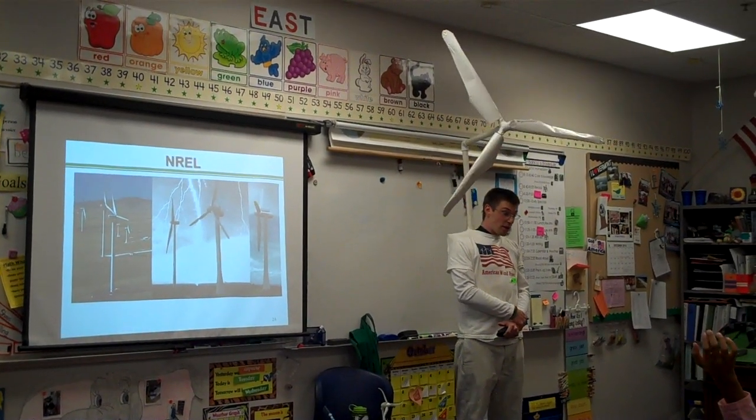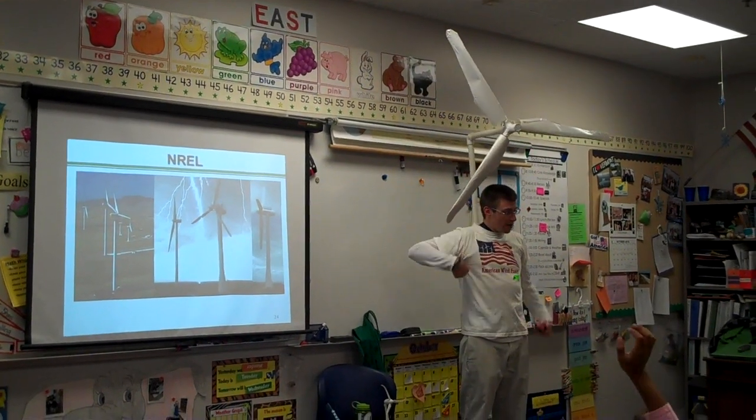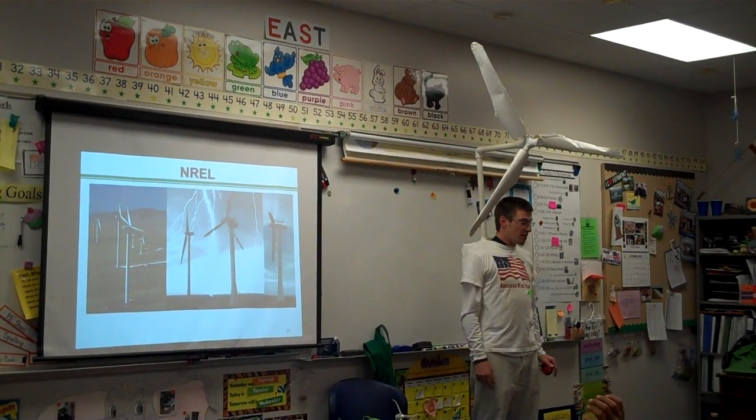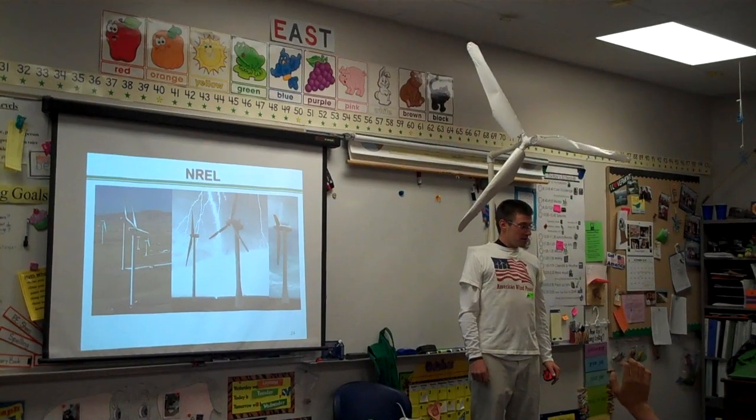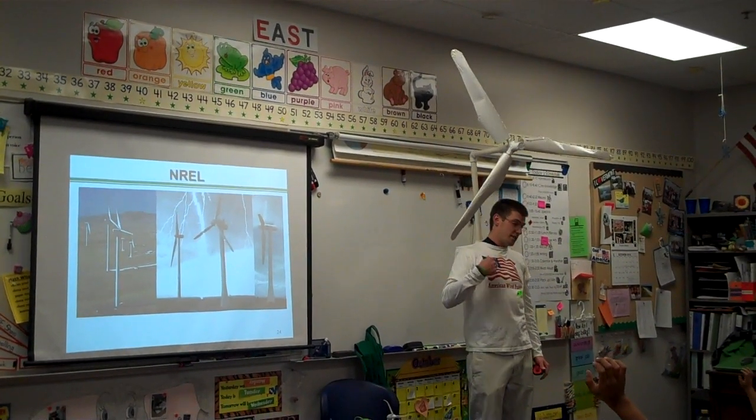What happens if lightning strikes? That's a great question. The lightning will go down the tower and just into the ground, and the turbines are designed so that it won't hurt them. If lightning strikes this turbine, it won't be as lucky.